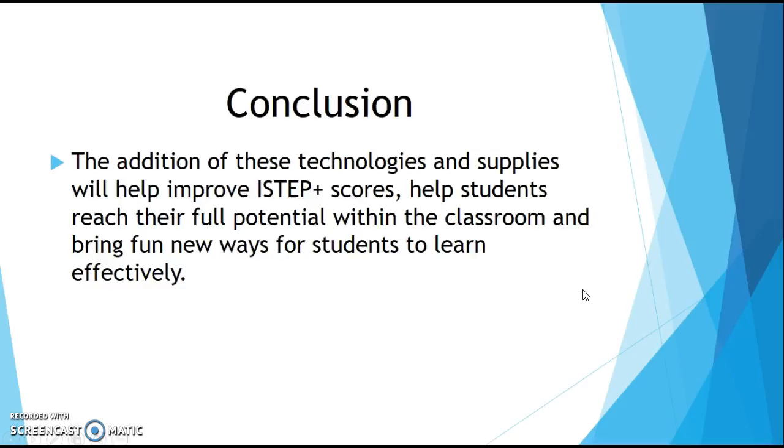Okay, so in conclusion, the addition of these technologies and supplies will help improve ISTEP scores, hopefully help students reach their full potential within the classroom, and bring fun new ways for students to learn effectively. I hope you can see that the use of these technologies would benefit the students in many ways, and that they would be a great addition to my class, and not only my class, but perhaps to fellow classrooms that would like to borrow the iPads or whatever when we're not using them.